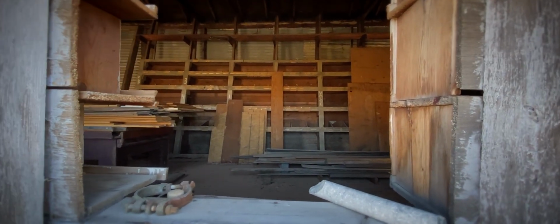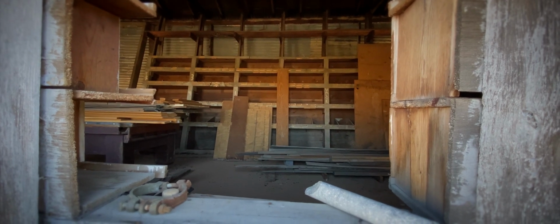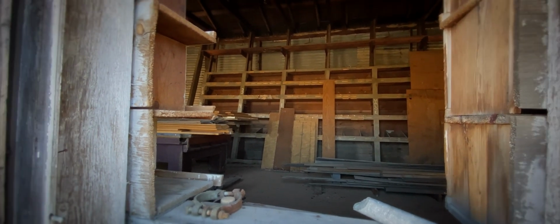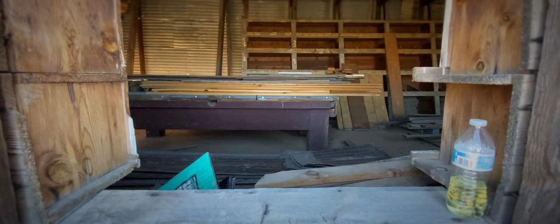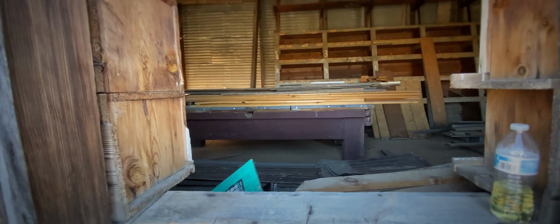Yeah, the shelving back there. See, valve, so it's extra parts for the mine. So this is like the mine shop. Still got some wood pieces and things up in there. Got a pool table.